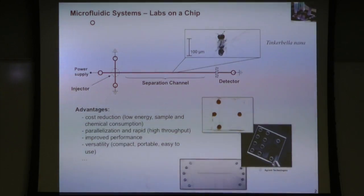A few decades ago, analytical chemists realized that there are a lot of advantages involved in these microfluidic systems, and those include cost reduction. You know, this is always a factor. You need less sample, less chemicals. Then you can easily parallelize them. So one microfluidic system is nice. You can bring it onto a typical credit-card-sized card or so, but you can parallelize the systems pretty easily since these separation channels are so small. So there is the potential for high throughput. Very often they're very rapid. Some show improved performance, which is nice too, and they're versatile because they're so compact.